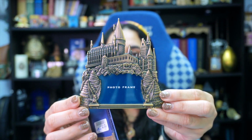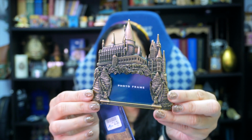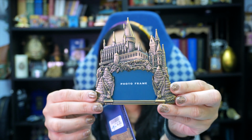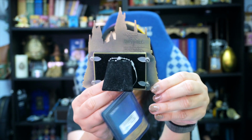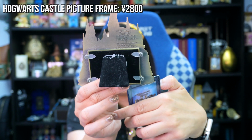Next, I got this Hogwarts Castle picture frame. Actually, I already have this one from previously too, but I couldn't pass up another one because I think it's such a well done frame and there's so many details on the Hogwarts Castle. It's pretty small and there's also a little stand on the back so that you can make it stand. And this one is for 2,800 yen.